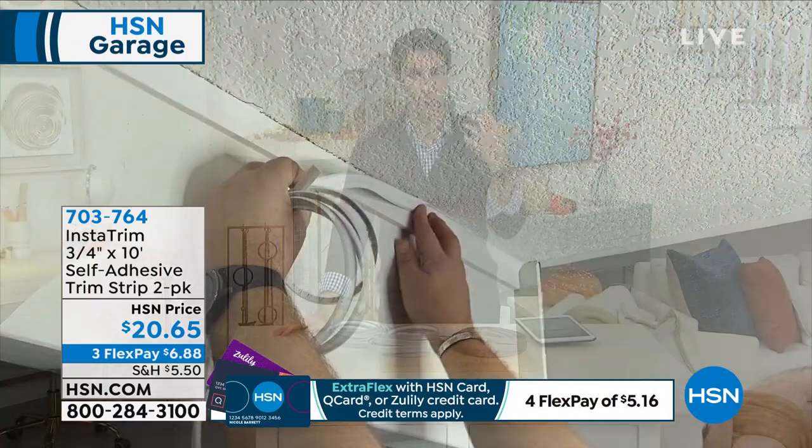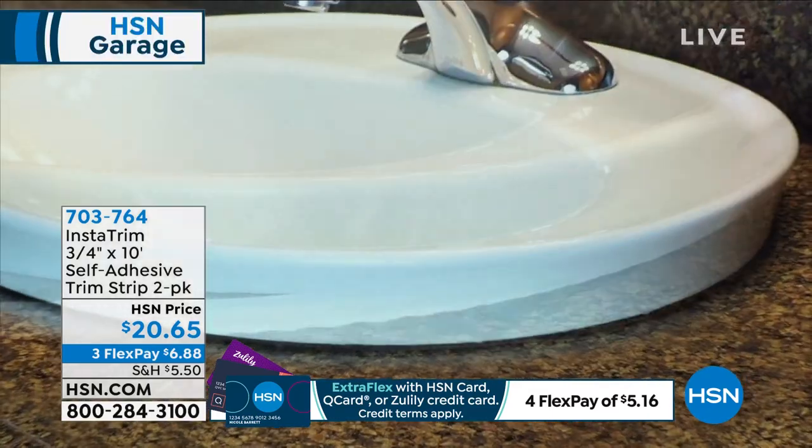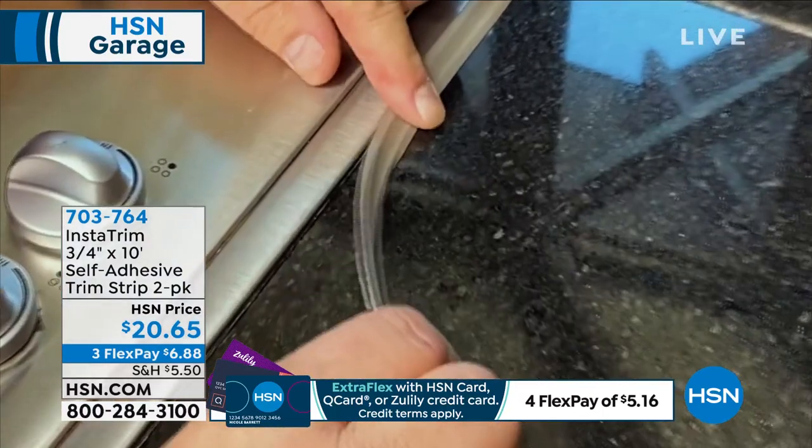But sometimes you think about, well, I'll use caulk or I'll use a grout. That stuff breaks down, that stuff breaks apart because it's not built to shift and move, and it's always shifting. So not only are you getting that great look, but it's gonna help keep that clean.